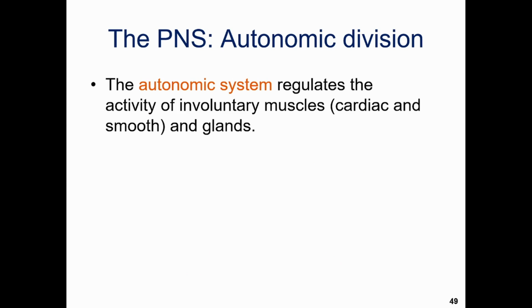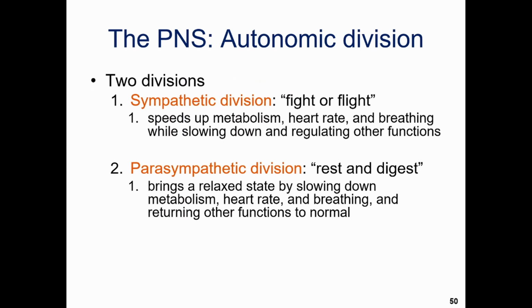Now let's look at the autonomic division. The autonomic system is dealing with involuntary muscles, so things like your heart muscle, the muscle of your organs like your digestive tract and glands. So things that you normally don't have control over are being regulated by the autonomic system. And we have two divisions of the autonomic system. One of these might sound familiar. We have the sympathetic division, also known as fight or flight, and the parasympathetic division, which can also be determined as the rest and digest division.